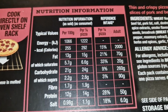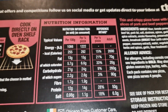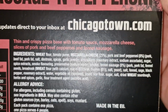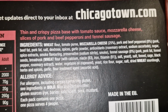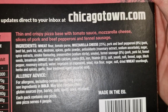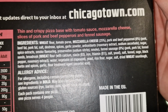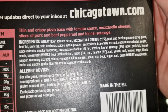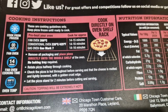So that is the nutritional information in full for you guys that know what you're talking about. I of course do not. It's not going to be good for you. Like I say, you're not eating a pizza to be healthy. So the ingredients are there. 25% mozzarella cheese. The box is too big to get it in the shot, but I'm trying my best. So it says wheat and mozzarella cheese are the allergens. So you've got 8% beef pepperoni, 8% fennel sausage, and 25% cheese. So in the beef pepperoni, you've got pork fat. I don't know. I thought pepperoni was turkey, actually. But here we go. Cooked directly on oven shelf rack.